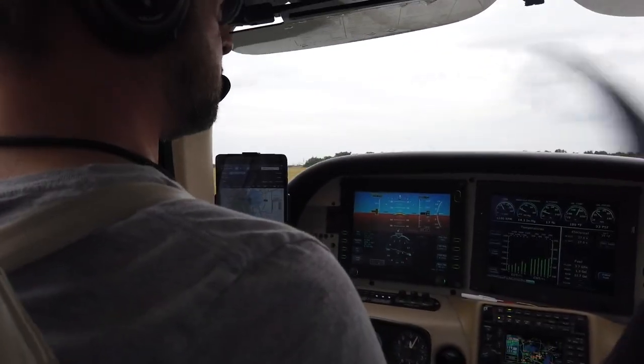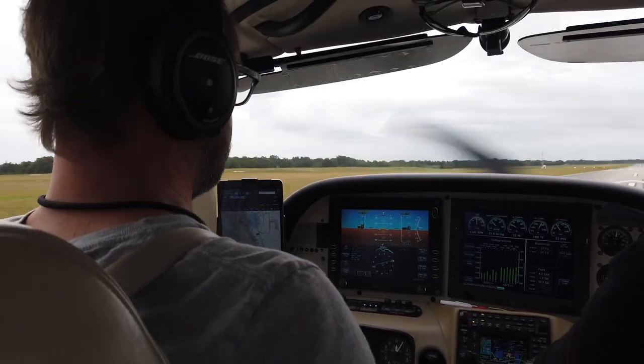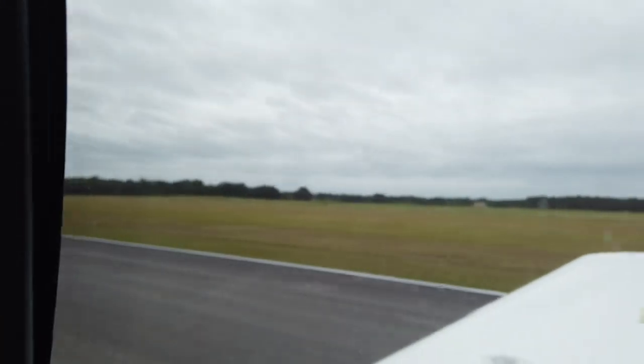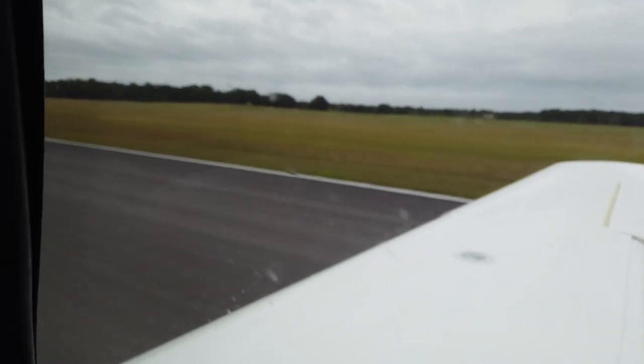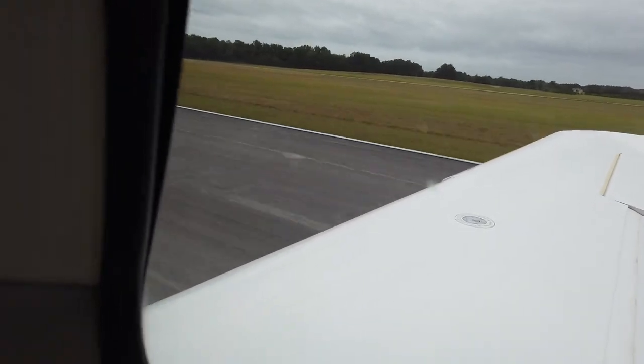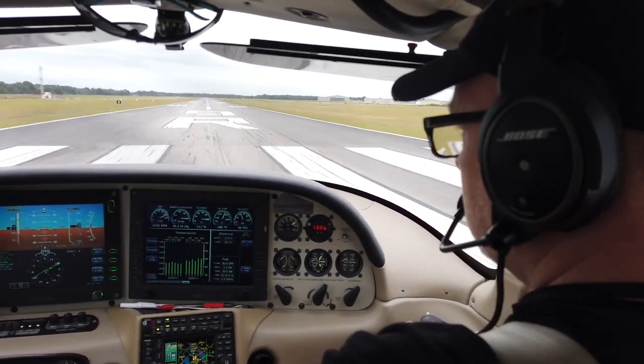So as luck would have it, it was kind of a crappy day. And you want crappy days when you're going IFR because you want to be able to practice in the clouds. But if you've never flown an SR22, just watch this thing jump off the runway.